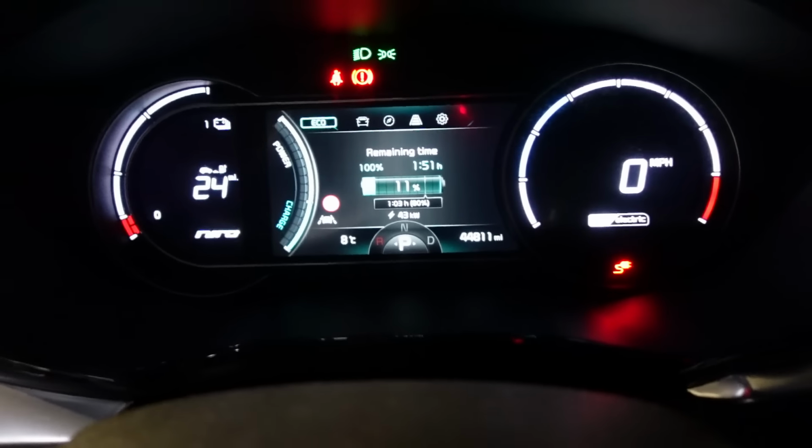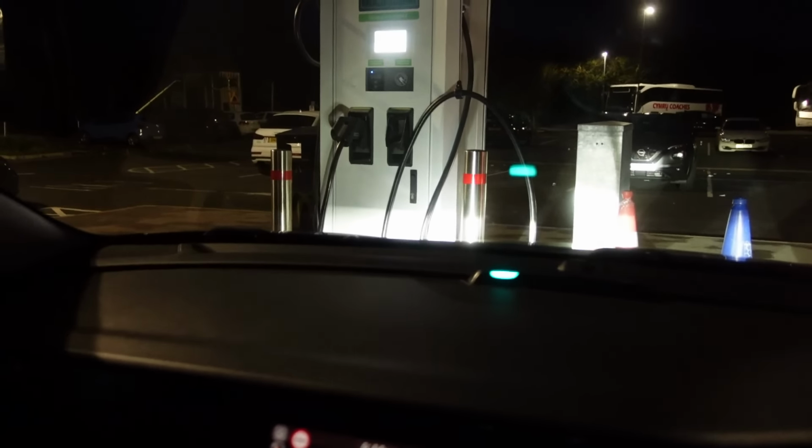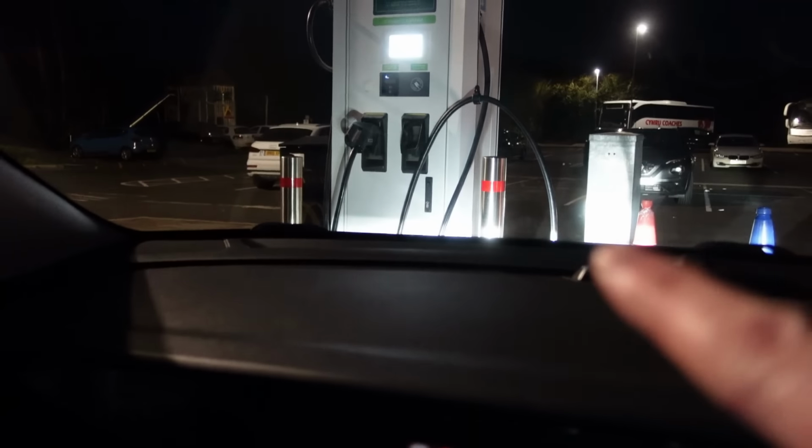So I'm going to sit here. It's a double-headed CCS Rapid, and the one next to it is actually a CCS and a CHAdeMO. So I'm not stopping anyone using a CHAdeMO because this hasn't got CHAdeMO, it's got another CCS.